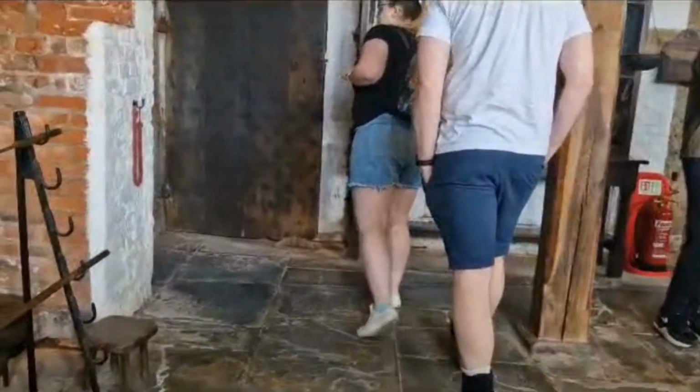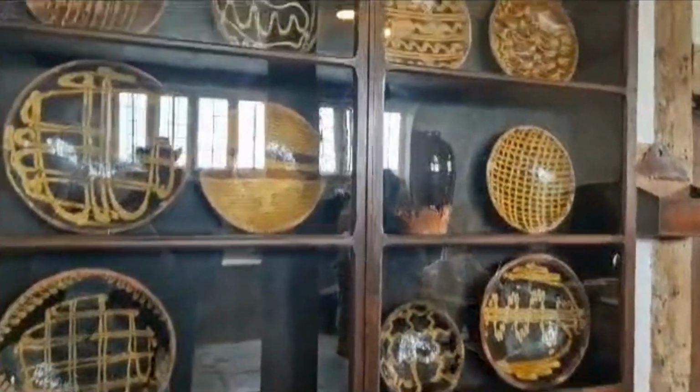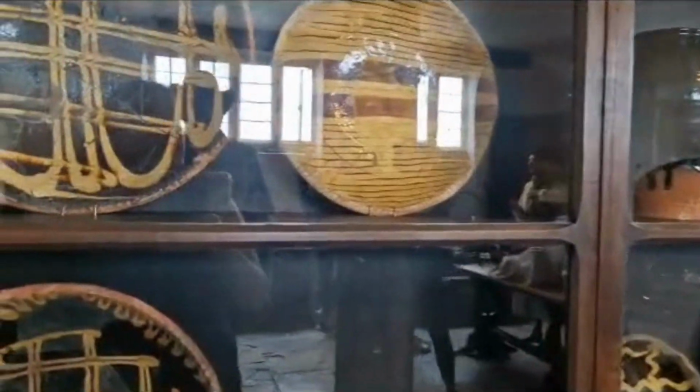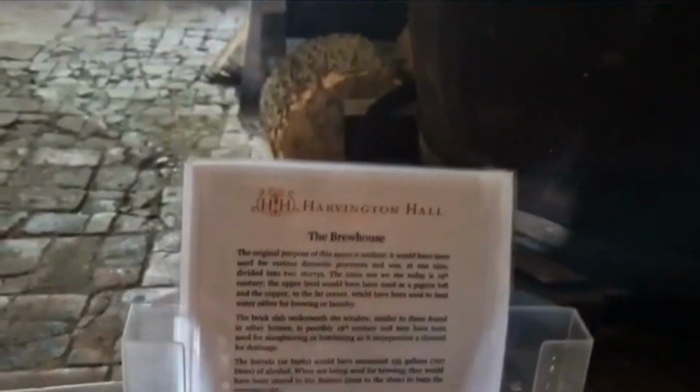So that's honey in there to make our gingerbread. So it's just going to be honey, ginger obviously, breadcrumbs. Interesting plates, aren't they? But you need to make it nice and runny. Brew house next. Put it in the fire. It's too hot. The brew house. Unclear as to what it was for.